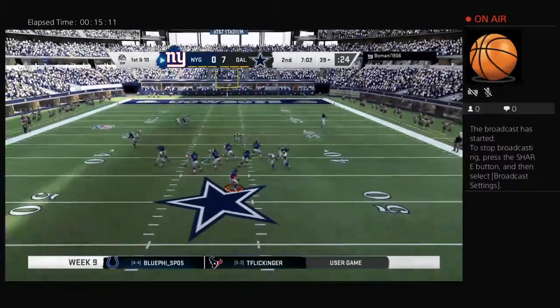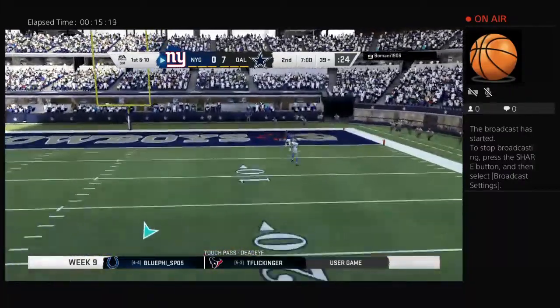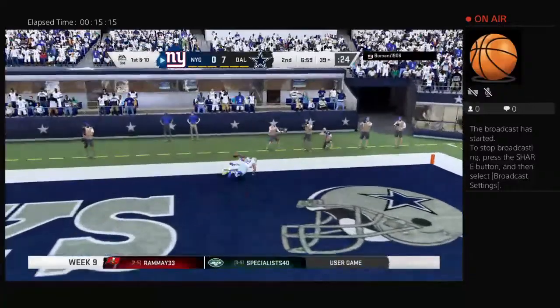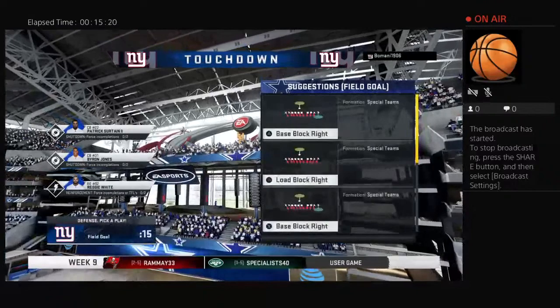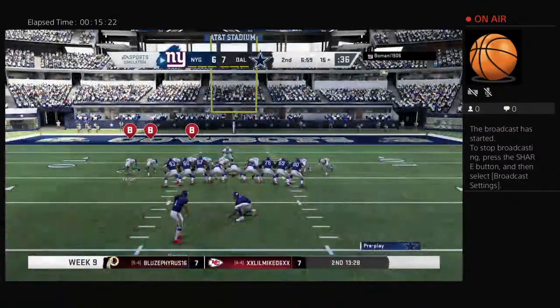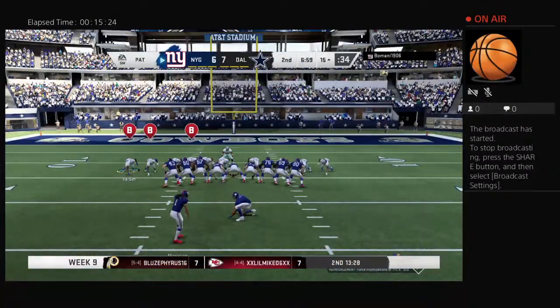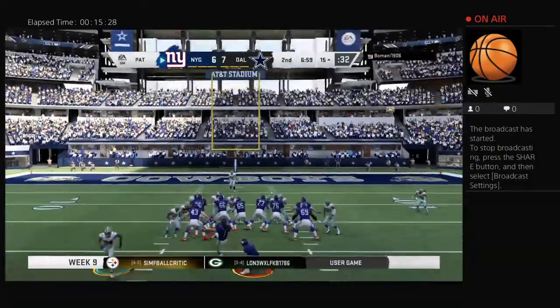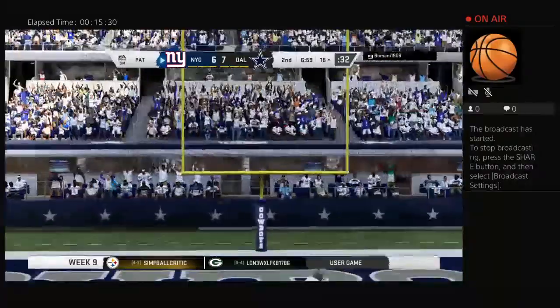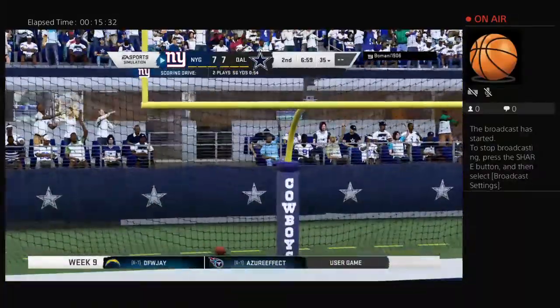Looking to throw, Lawrence. There goes a deep ball, end zone, and he's got it. Touchdown, Giants, as his guys are in for 6, as they are now on the board here in the first half. No problem there on the extra point, and we are tied at 7.